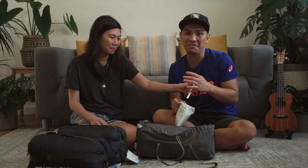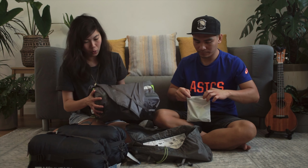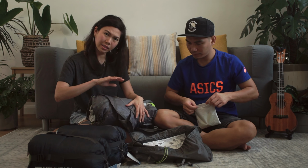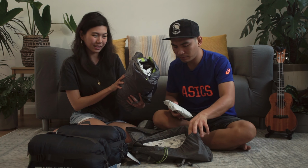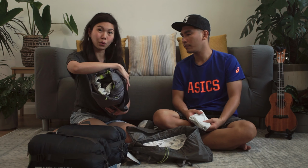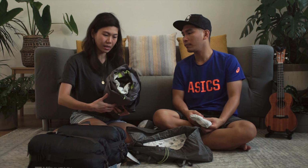Okay, so next one is the tent itself. We'll show it to you guys later. We'll set it up outside. But yes, this is the tent. When you roll it, it's actually all right. Not heavy. Not that heavy. So yes, that's it. We'll show that all to you later on.